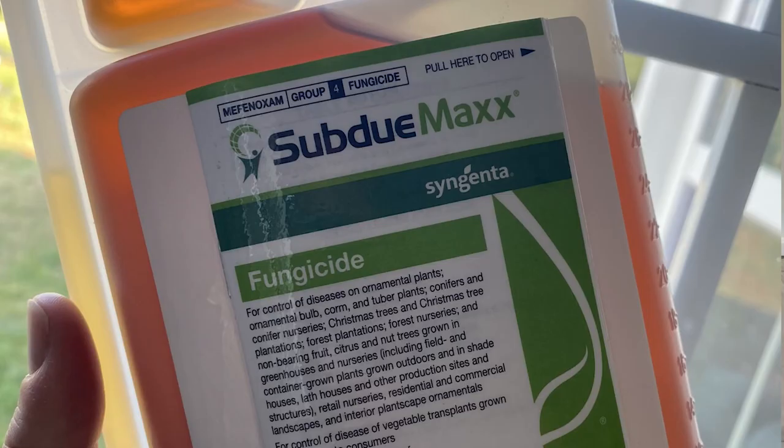Remember to always alternate the classes. For example, the Subdue Maxx is a class 4 or category 4, group 4, you'll hear it different ways, where Propiconazole is a 3 and Azoxystrobin is an 11. So always moving around when you're doing any sort of fungicide is important so you don't have one that builds up resistance. To note, Propiconazole is not effective alone with Pythium.